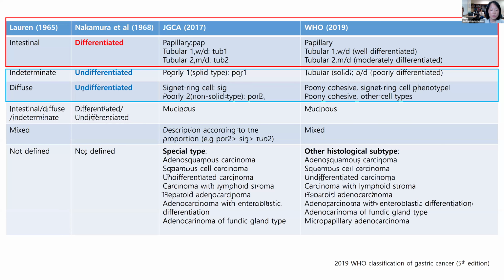This is the WHO classification of gastric cancer again. The terminology of undifferentiated and differentiated is actually an old term and confusing, but it is still widely used for ESD indication. In the current classification, well differentiated tubular and moderately differentiated tubular and papillary types belong to the differentiated type, and poorly differentiated tubular adenocarcinoma and poorly cohesive carcinoma belong to the undifferentiated type.